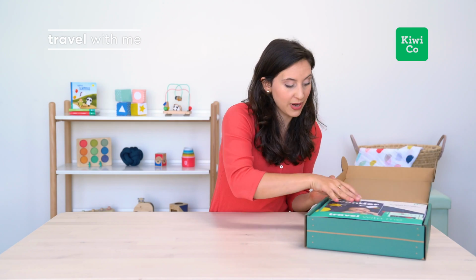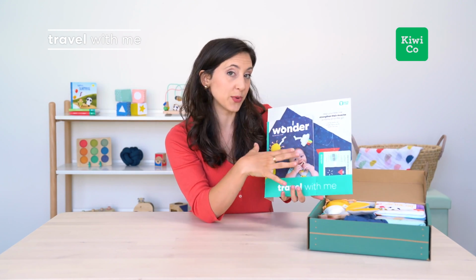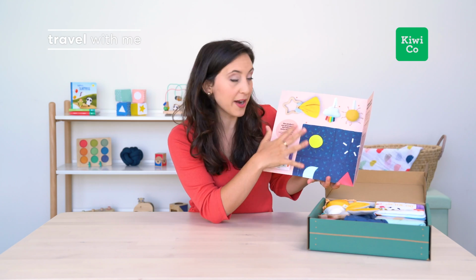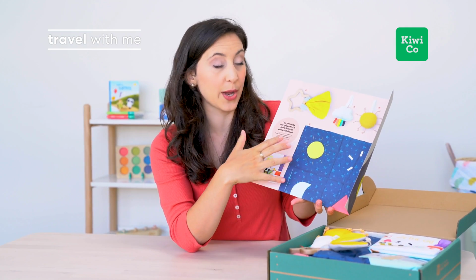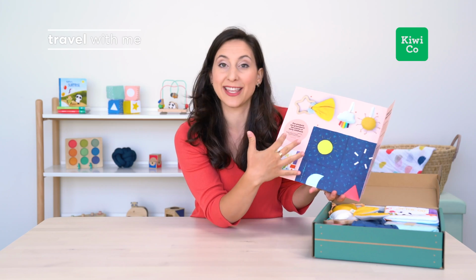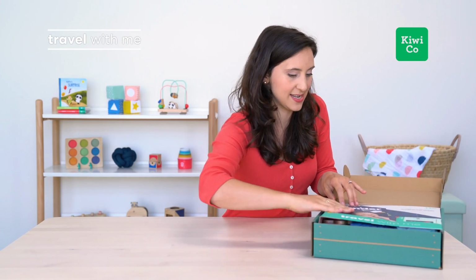So the Travel With Me crate is about two things. It's about developing your baby's motor skills, and it's also about getting out and about with your baby. So all of the products and activities that we include in the crate are designed to not only help your baby strengthen those muscles, but they're also easily packed up so that you can take them with you wherever you go. All right, let's take a look in the magazine.